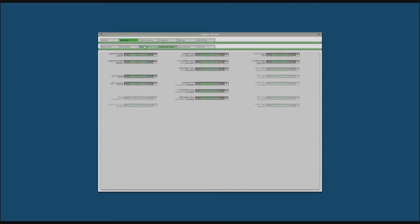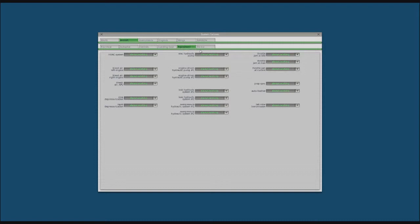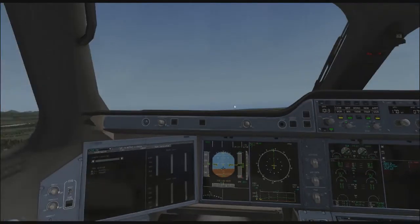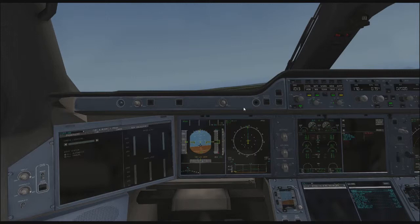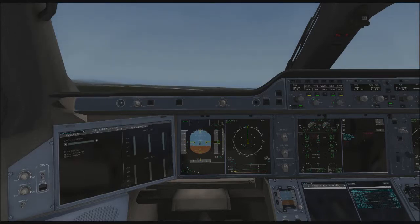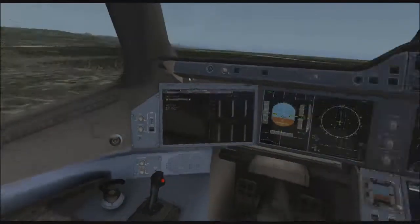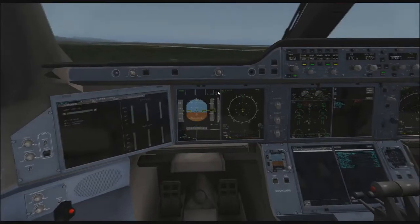Actually, control. There we go. That's configured. I let myself get a bit on the low side. I'm actually just going to put flap 2 out, which will increase the lift significantly here. Okay, we've rolled past downwind. I'm going to fly around like here. Let's go.